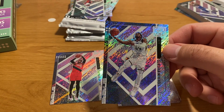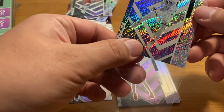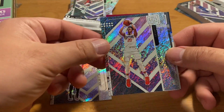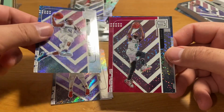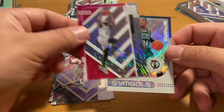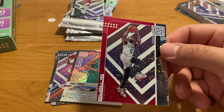Donovan. So I kind of have a little collection going of Fast Break Prism boxes, and I wanted to keep it going with the 2020 stuff. Kemba Walker Red and a Paul Pierce. Boy, this is Paul Pierce Mania, this box.